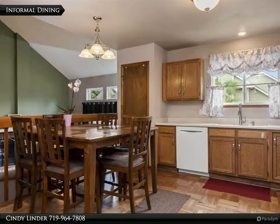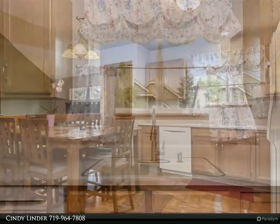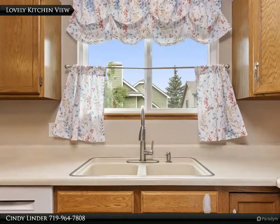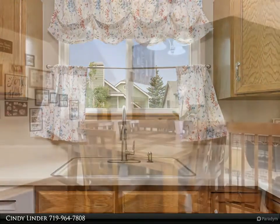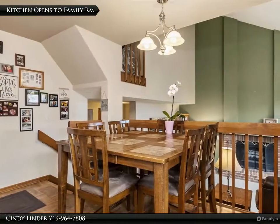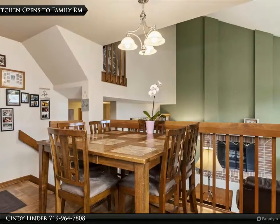The kitchen includes an informal dining area and warm wood flooring. Don't you love to look outside when working in the kitchen? Open kitchen flows into the spacious family room, just a few steps away.